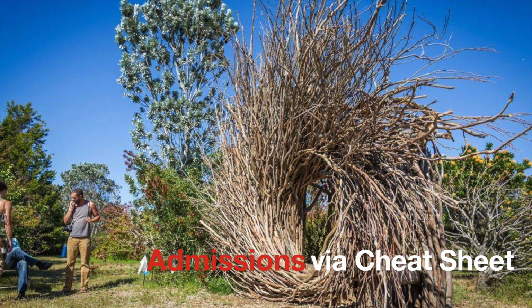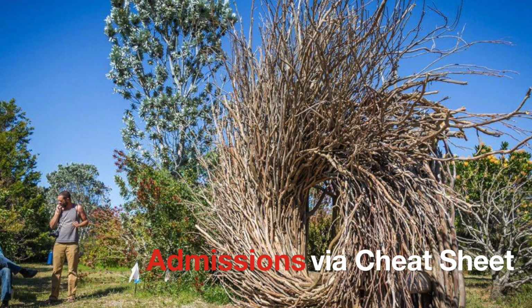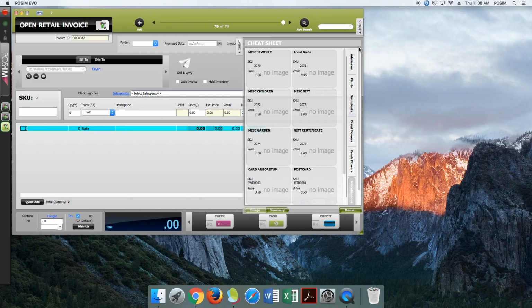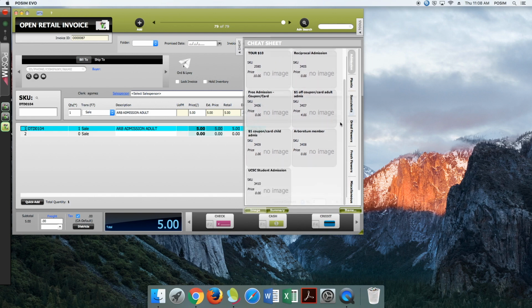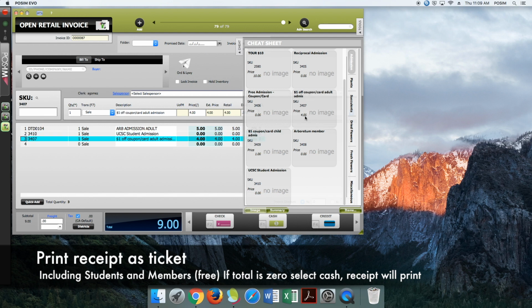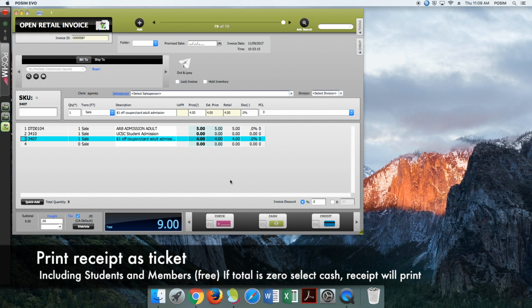All right, guys, we're going to talk about admissions. There are a few different options for admissions, so we're going to go ahead and click via cheat sheet admissions, and then we're going to do a regular adult, and then we're going to show you the different options. This one's for UCSC students or Arboretum members. They do not get charged, so it'll just be zero, and if the total is zero, just go ahead and hit cash for their ticket. And then you always want to print a receipt for the customer just as proof of purchase.